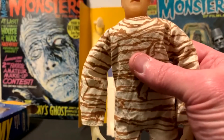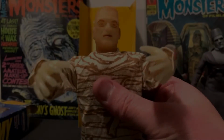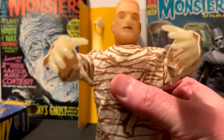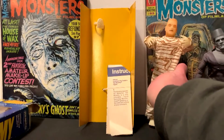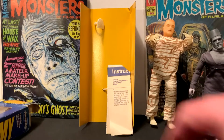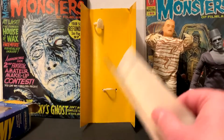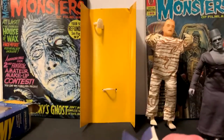And let's see if we can get the Monster Crush action to work. Hold on a second here. Okay, I've got the arms up, and will the Monster Crush action work? De nada. Nothing from the Monster Crush action, but he's in pretty good shape. His arms and legs are pretty tight. The clothing's pretty cool. Came with the instructions as well. Very cool. And the instructions are in great shape. Usually these things are really bad.